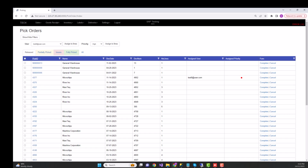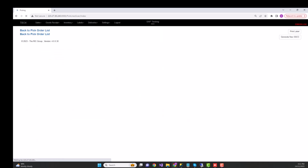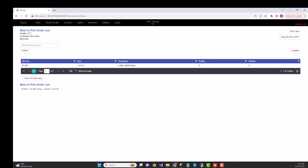So moving ahead, we will be diving into the pick by clicking on the pick ID. Once I click on the pick ID, you can see this is the line screen that opens. It tells me what the items are for the particular order, for the particular pick. In this screen, I'm going to show you scanning an SSCC, which will then recognize in TB04 what items are in the SSCC.